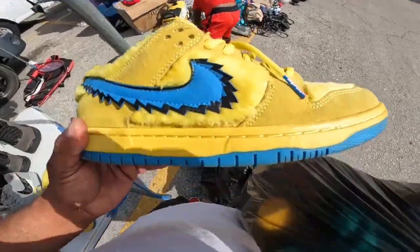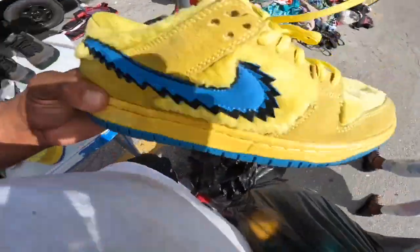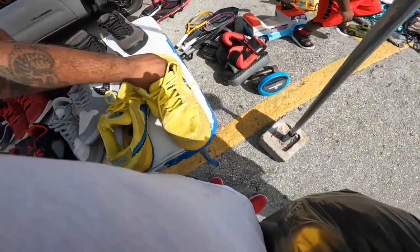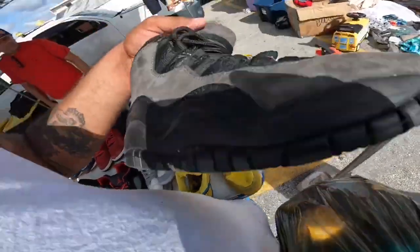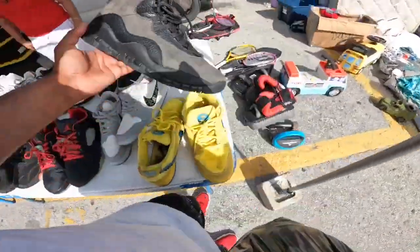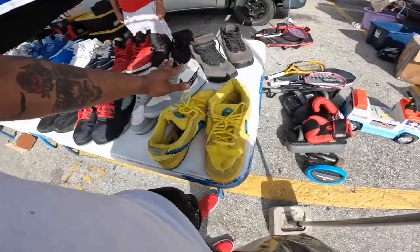So we're gonna do some research and we're gonna see how much the seller wants for these. We might have to cop. The shadows too. Hey, how much are these two?